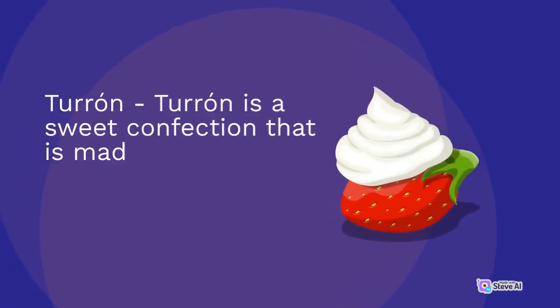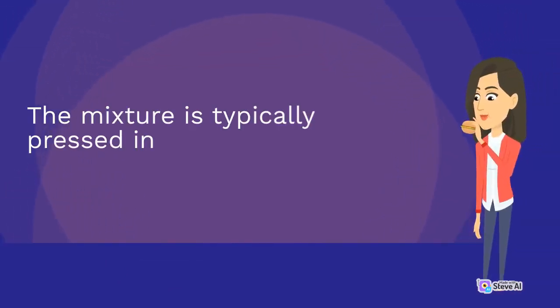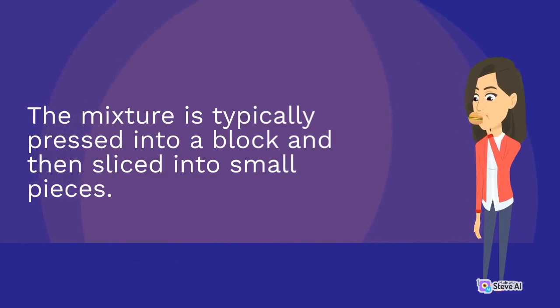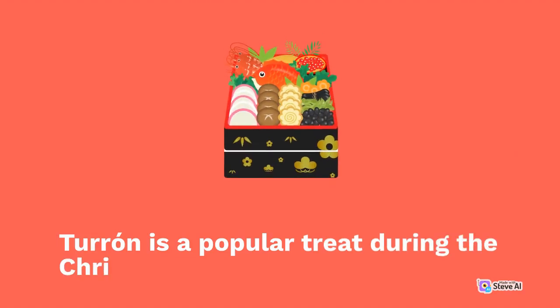Turrón. Turrón is a sweet confection that is made with almonds, honey, and sugar. The mixture is typically pressed into a block and then sliced into small pieces. Turrón is a popular treat during the Christmas season.